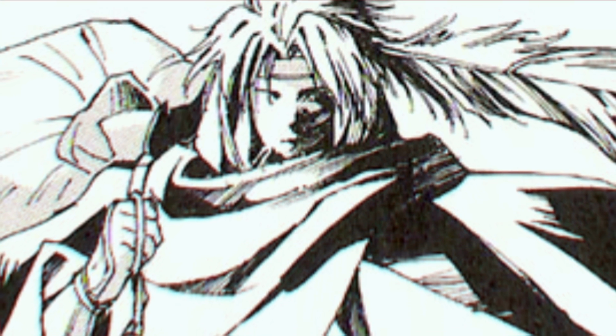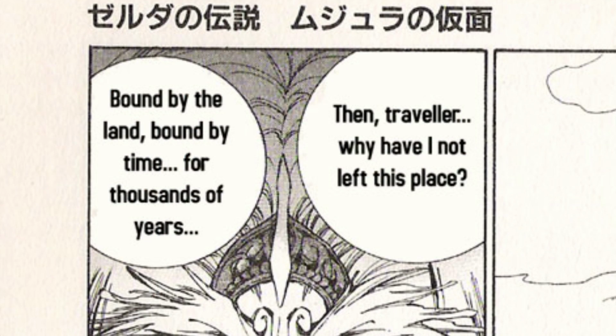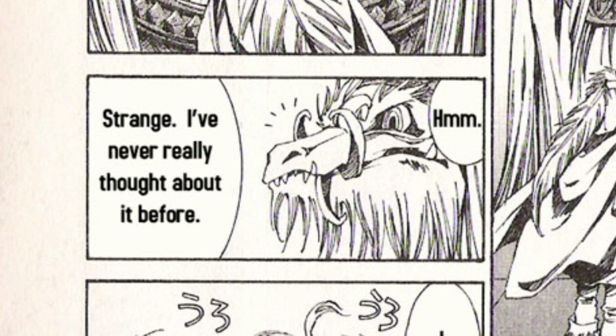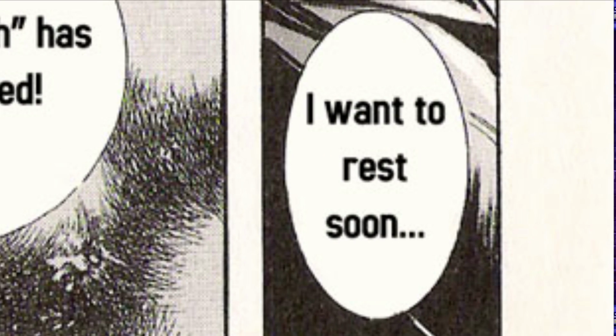The unnamed adventurer, whom I feel compelled to call Link for some reason, talked to Majora and asked what, if given the chance, it would wish for. Majora decided that it only wanted time to pass for it, so it could die.